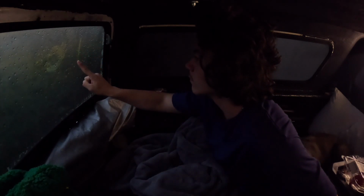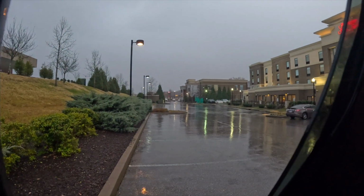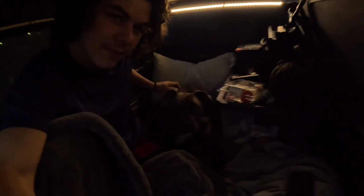It is pouring rain outside. It's so relaxing though. I slept in this parking lot last night, this Hampton Inn. I didn't know it was gonna rain. I don't really have anything planned today anyway, so. Stella, how'd you sleep?